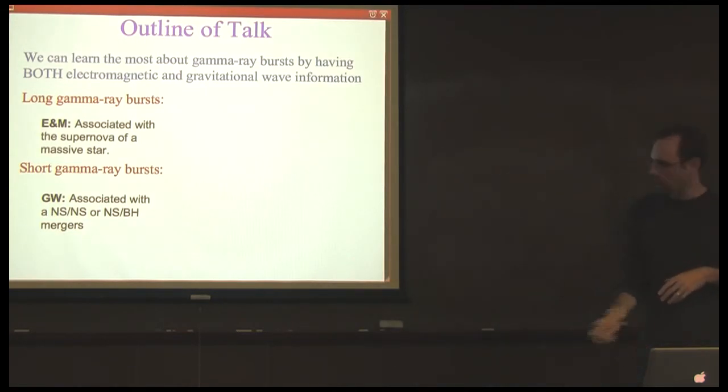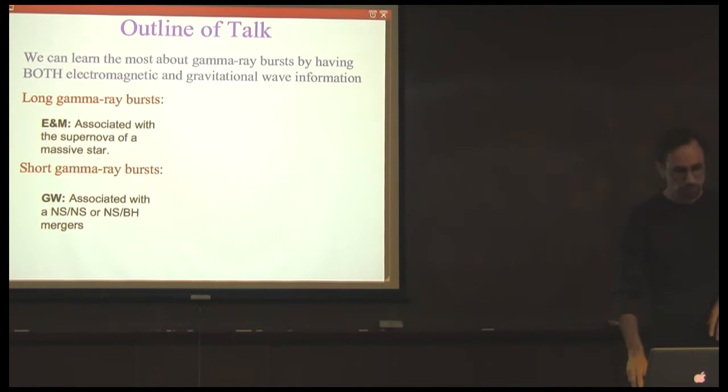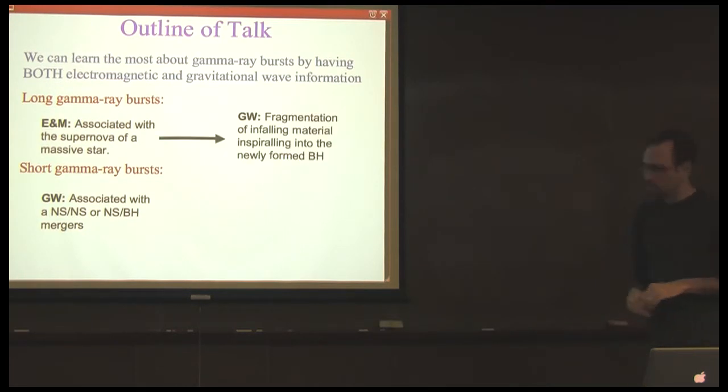And so for long gamma ray bursts, and I'll give some more background about gamma ray bursts later in the talk, there's of course the gamma ray burst itself, and also an E&M signal associated with the supernova of a massive star. And the gravitational waves that I'm going to talk about, the models, are the fragmentation of infalling material and spiraling into this newly formed black hole. And I'll talk about this model in some detail.